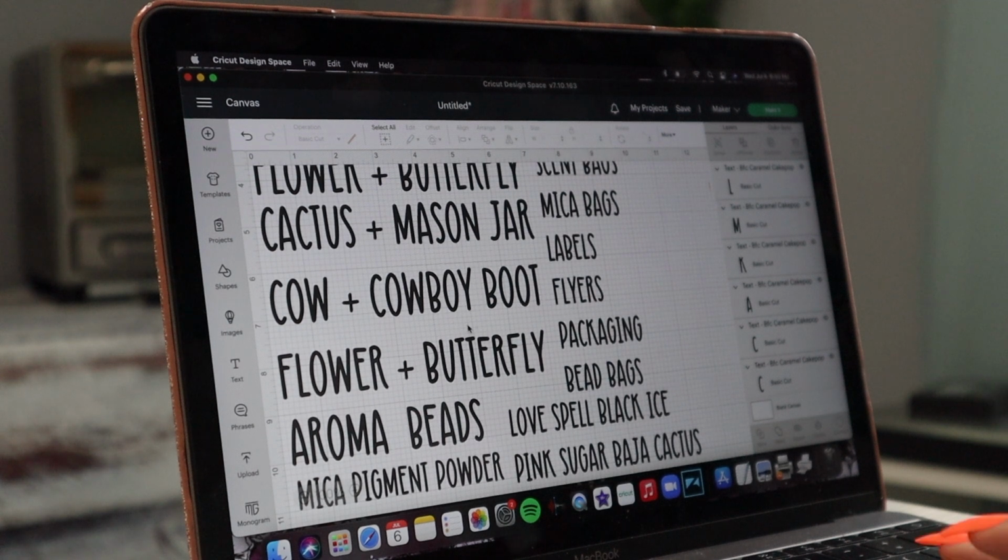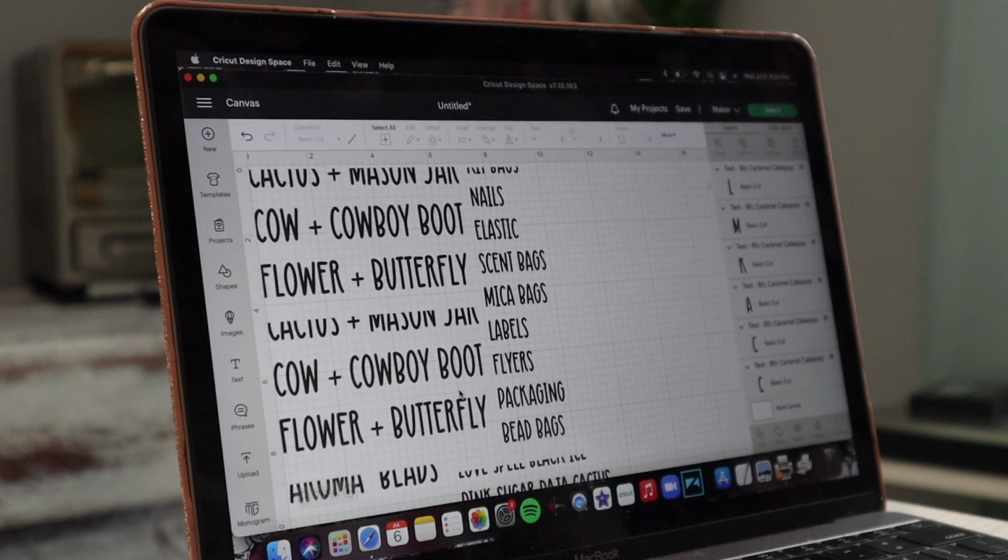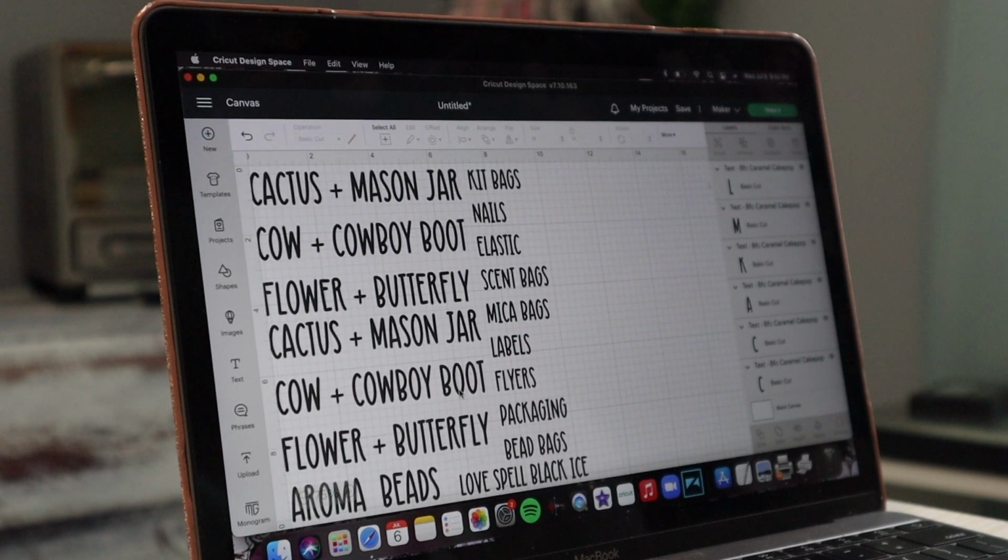All right guys, so as you can see here, I have all of my labels. It looks kind of clustered. Let me zoom out for you. So I'm gonna cut these all out on one mat so that I can weed them out, and then we will separate them and label all of our stuff. So I'm gonna go ahead and hit make it.